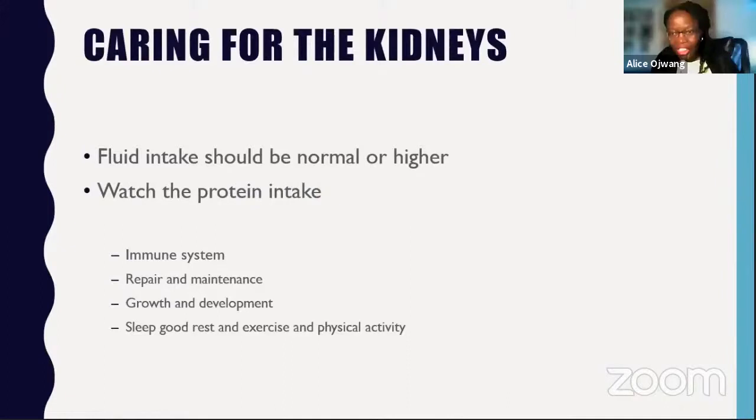So when your kidney has a scar, it means it will not function efficiently. And when the kidney is not functioning efficiently, it affects so many things, including your blood pressure. So if your kidney does not function well, it has a scar, your blood pressure increases. So the protein scars the kidney, and when the kidney is affected, it also affects your blood pressure. When your blood pressure is high and it's not controlled, then it also scars your kidney.